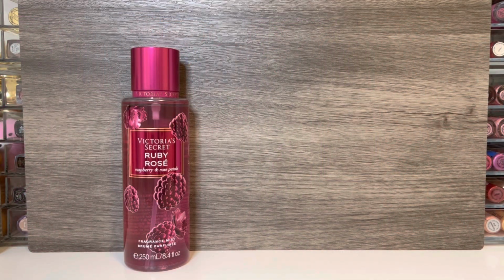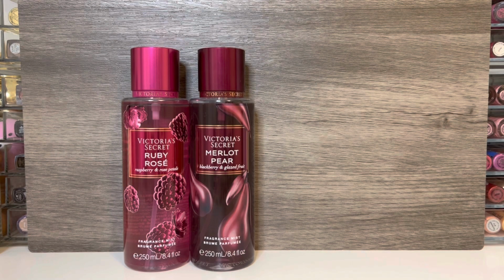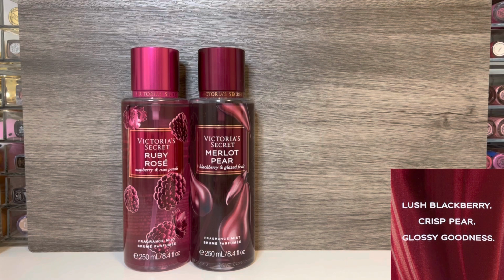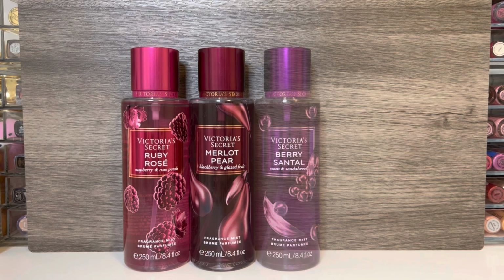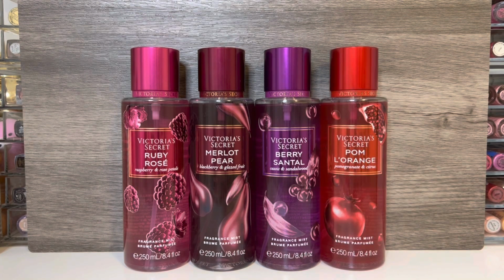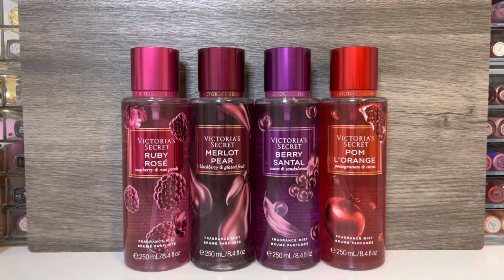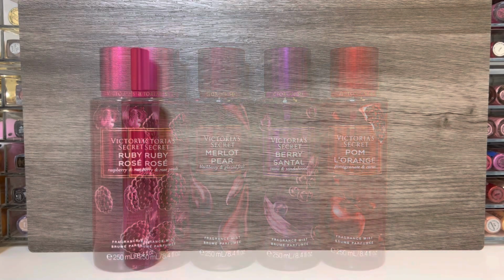The collection includes Ruby Rosé, which features notes of raspberry and rose. Next is Merlot Pear, a woody pear fragrance. Then there's Berry Santal, with notes of blackcurrant and sandalwood. And lastly, there's Pom L'Orange, a fruity mix of pomegranate and orange. Now let's get on to the reviews.